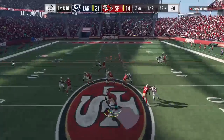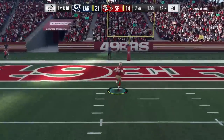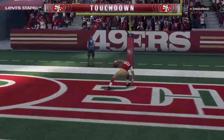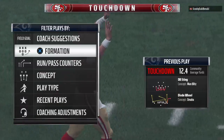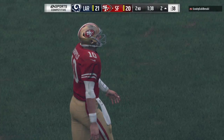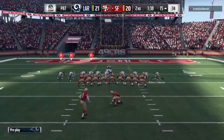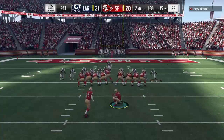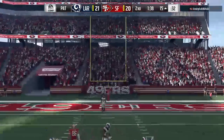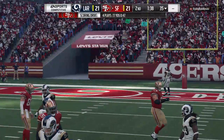Here's Garoppolo on first and 10. Over the middle to Kittle, complete. And he's going to take it in. Touchdown, San Francisco. George Kittle, 42 yards. And the 49ers are within an extra point of tying this thing up. He's got it, and we're all tied at 21.